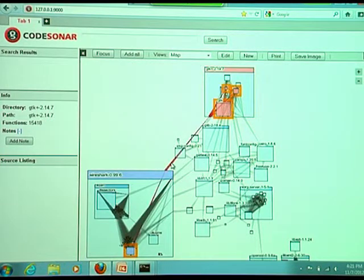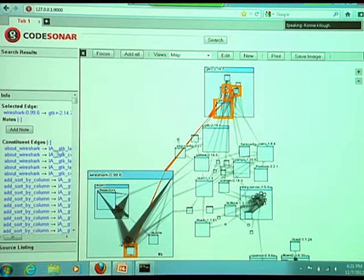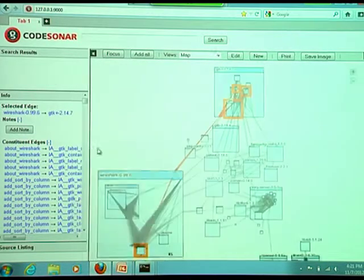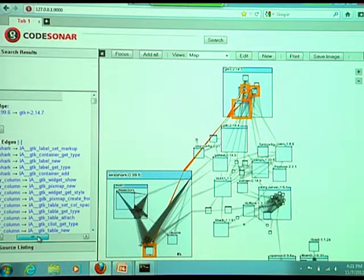We've put an edge between two components. In this case, if Wireshark calls GTK, then there's an edge there. And I can click on that edge, and it will show me all the dependencies. The edges here represent call edges. So on the left, you'll see a function within Wireshark, and that calls this function, gtk_label_set_markup.